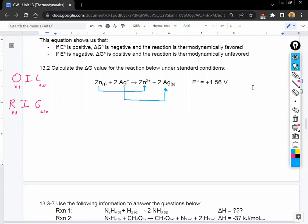Now this part I think you guys can figure out on your own, so I'll give you about 30 seconds. I want you to figure out which element is being oxidized and which one is being reduced. Okay, so 30 seconds to do that.